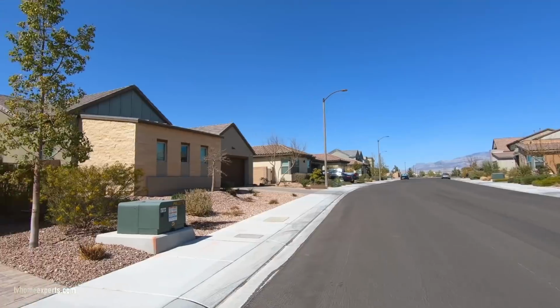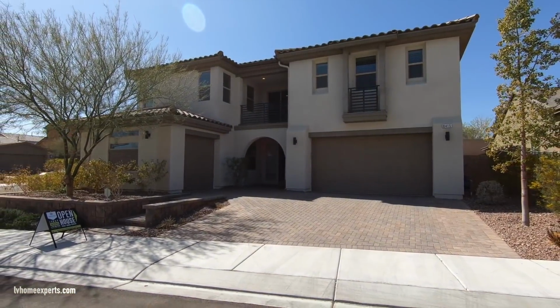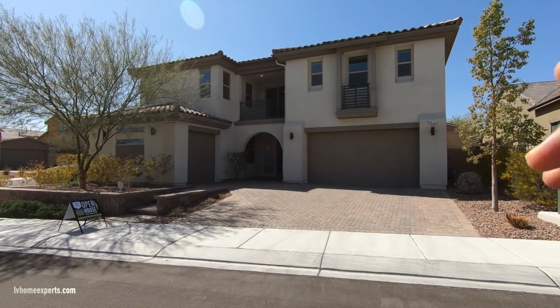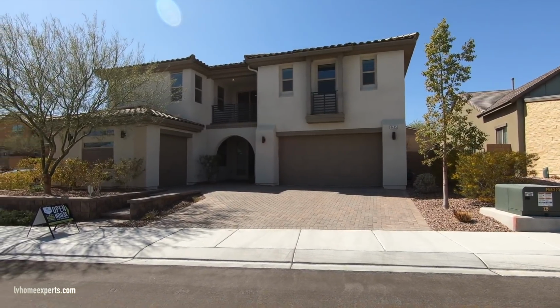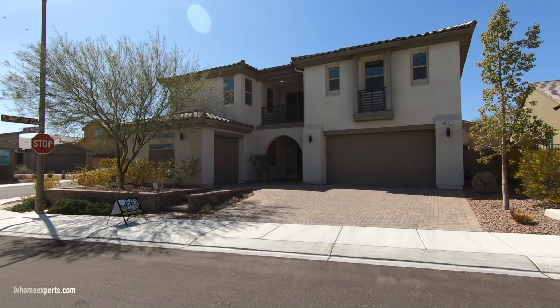I don't know. What your thoughts are about this home? Definitely a lot of potential. A couple things I definitely would change. As you can see, you got some discoloration over here on the pop outs due to the fact that the sun beats on this side, but other than that, minor perfections.